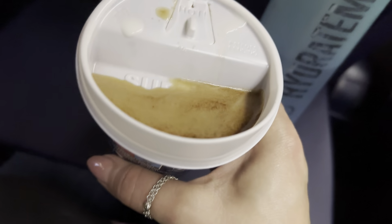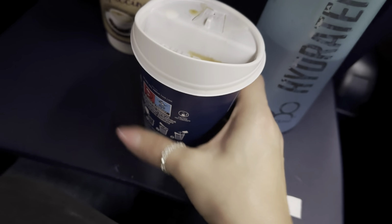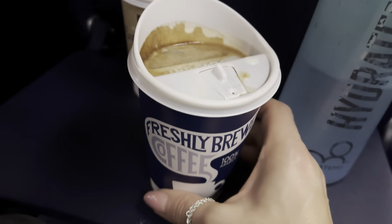So we had this weird filter coffee on Ryanair. It's actually really, really tasty, but the filter's in the cup, so it looks a bit strange, but nice.